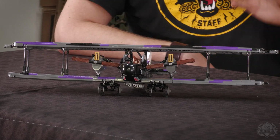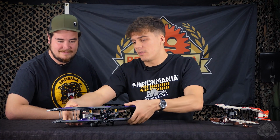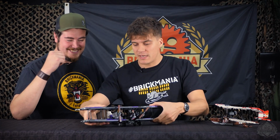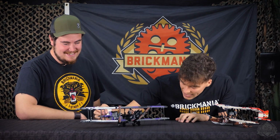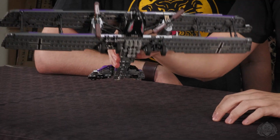So about the build itself, long wings. I had to add some technique inside to keep them sturdy and steady. Of course, this one as well is brick built. Landing gear, and we have some sweet printing on the underneath.